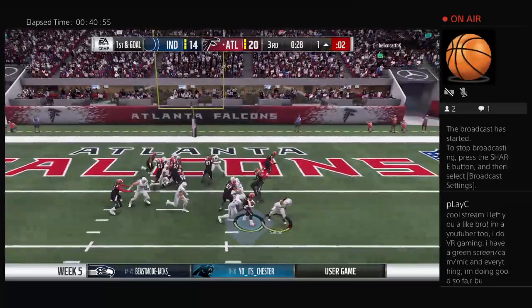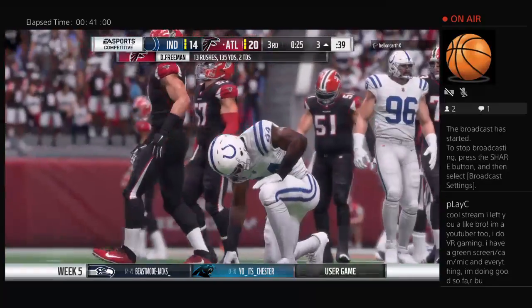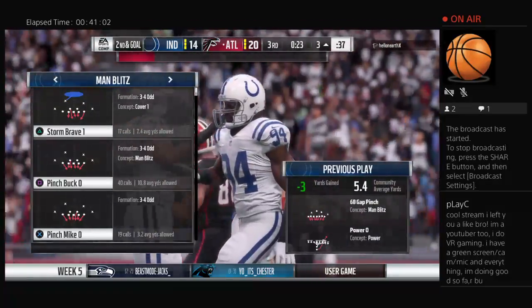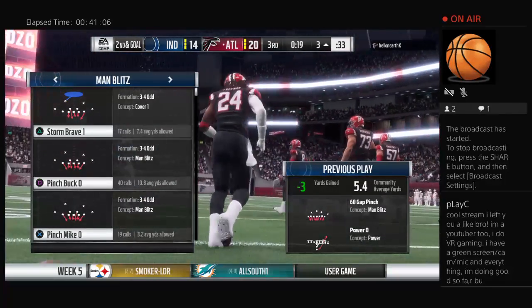They'll look to run with Freeman. And maybe a measure of revenge there. He's had his way in this one, but this time they get him behind the line. The loss of a full 3 yards, and now it's 2nd down.